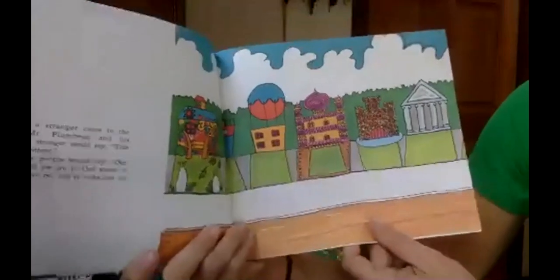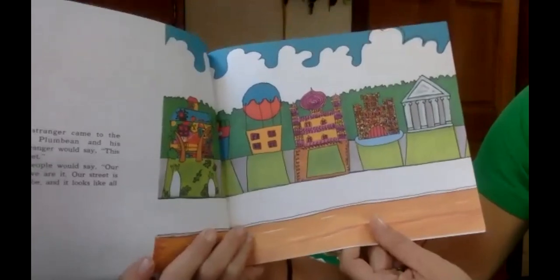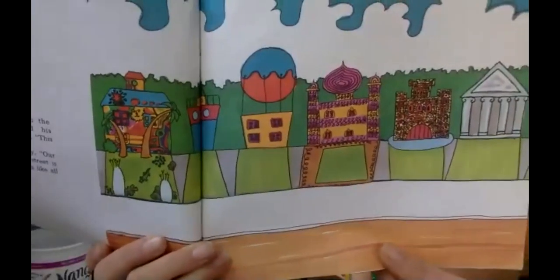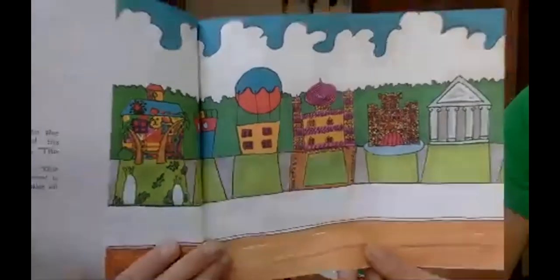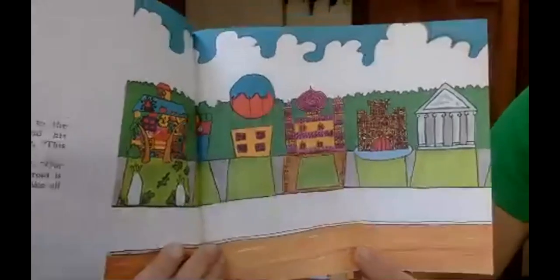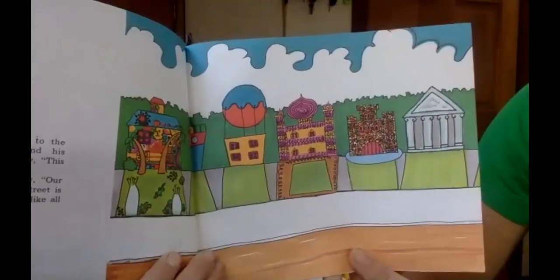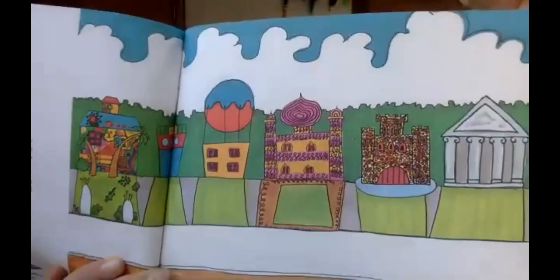Then all the people would say, "Our street is us, and we are it." Y todos los vecinos le respondían, estas somos nosotros y esta es nuestra calle. Our street is where we like to be, and it looks like all our dreams.